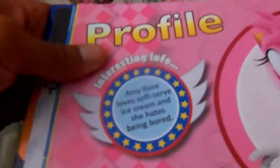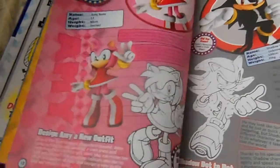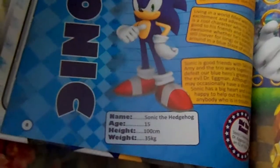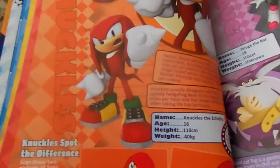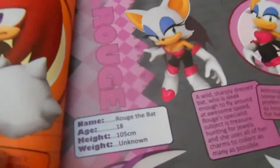It shows you how old certain characters are. Like Amy Rose, according to this, is 12. Tails is 8, and Sonic is 15, and Shadow, of course, is unknown, and so is Eggman. But then you take a look at here. You have Knuckles, he's age 16. And then both Big and Rouge are age 18.